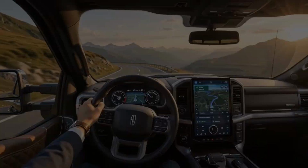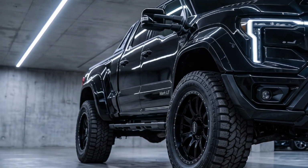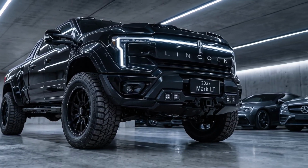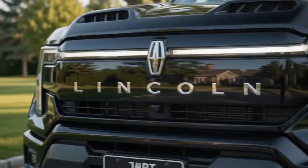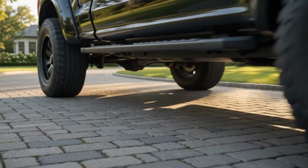On the ownership side, expect the Mark LT to sit at a premium price point reflecting its positioning. But Lincoln's usual approach to maintenance packages and efficiency-focused hybrid options should help offset some of that over time. This is the section buyers care about most, because a beautiful truck that's expensive to live with isn't a win.